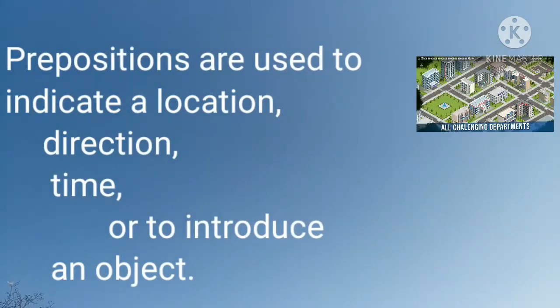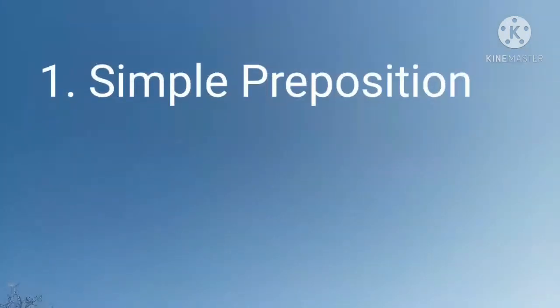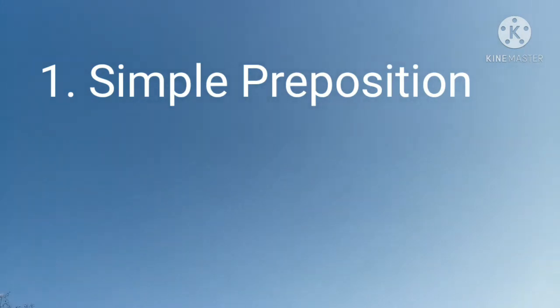Introduction. Prepositions are used to indicate a location, direction, time, or to introduce an object. Simple preposition, compound preposition, and phrase preposition. These are three kinds of preposition, but today we'll only focus on simple preposition.